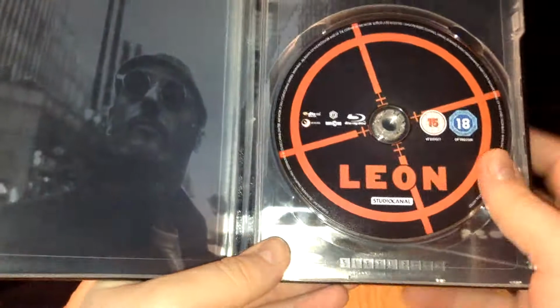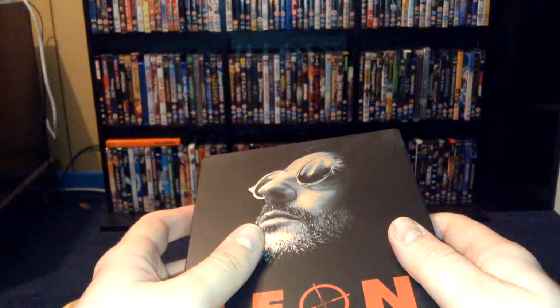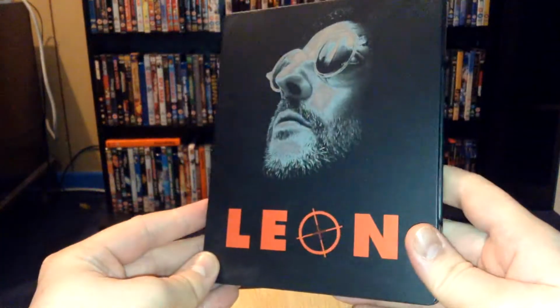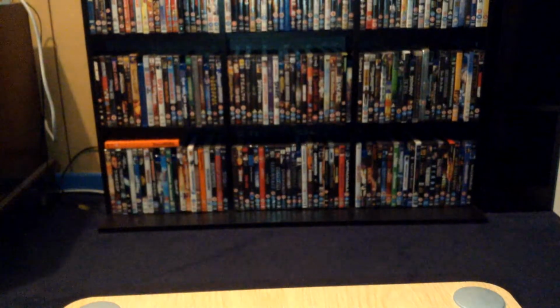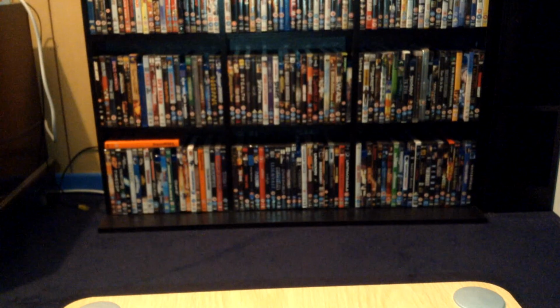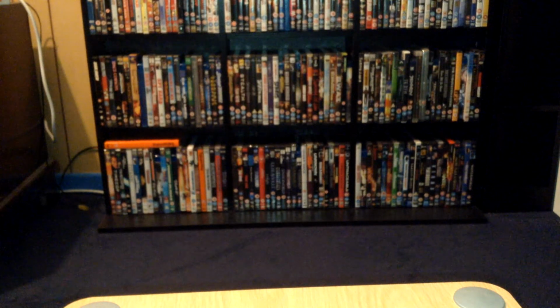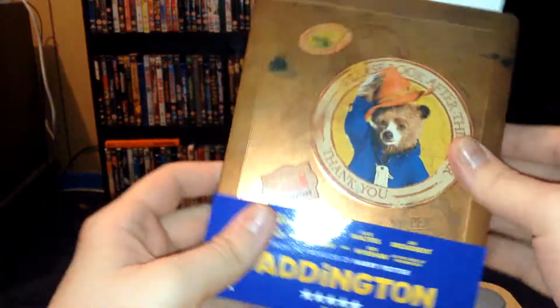So not many of my steelbooks are actually open because I've got them on disc already, or I don't want to open them just yet. Next up, I should say I've still got this J card for the Leon. I just didn't show it.